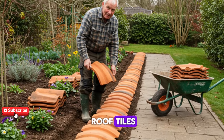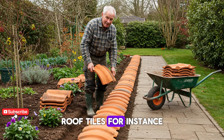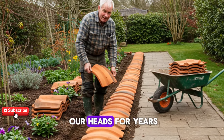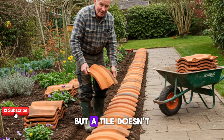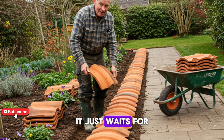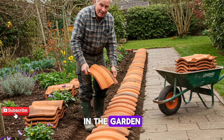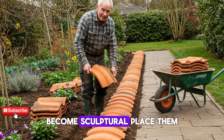Reclaimed roof tiles. Some things were built to weather storms. Roof tiles, for instance. They sit quietly above our heads for years until one day they're removed, set aside, forgotten. But a tile doesn't lose its purpose when it leaves the rooftop. It just waits for a new chapter. In the garden, those curved clay classics or old ceramic shingles become sculptural.